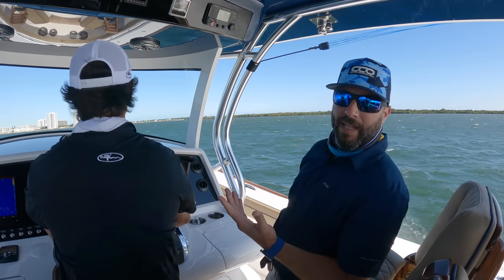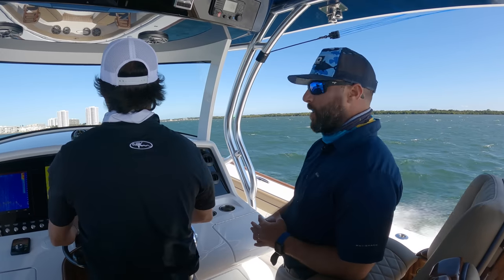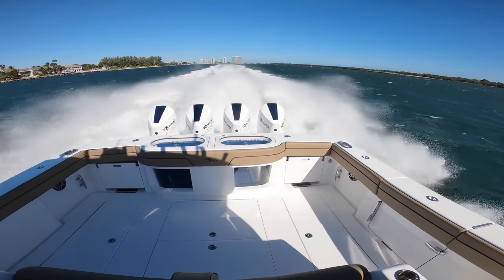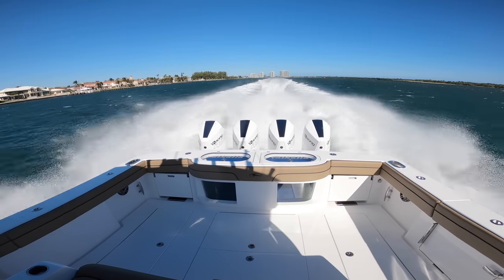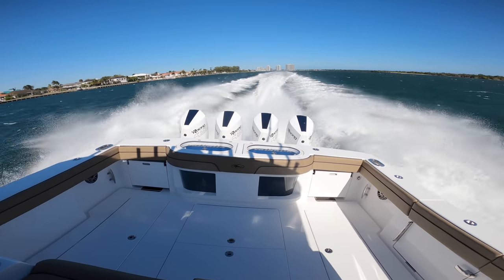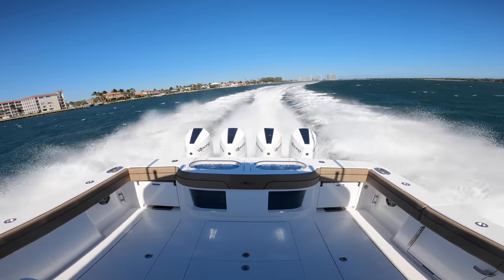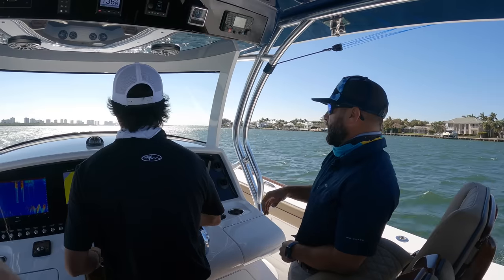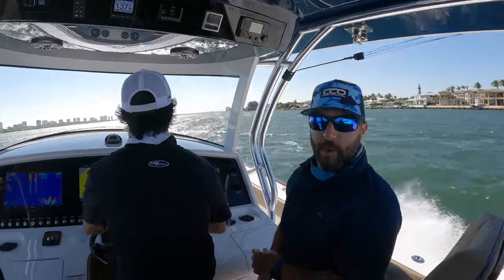Into a headwind, like I said, 25-30 knots, doing easy 50 miles an hour. You don't even feel it in this thing. Now we're gonna go with the wind a little bit, see if we can get some top end speed, see what we get to.